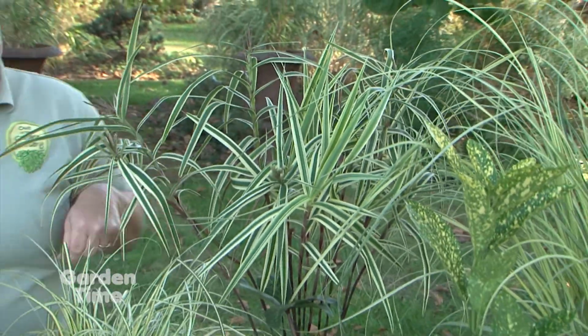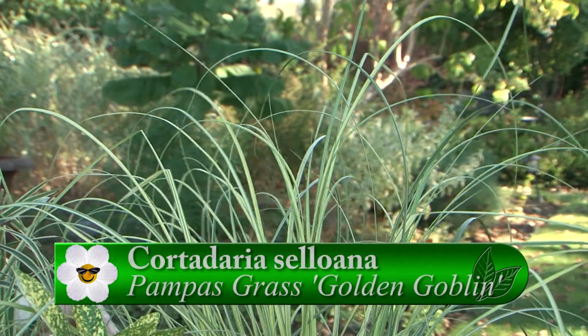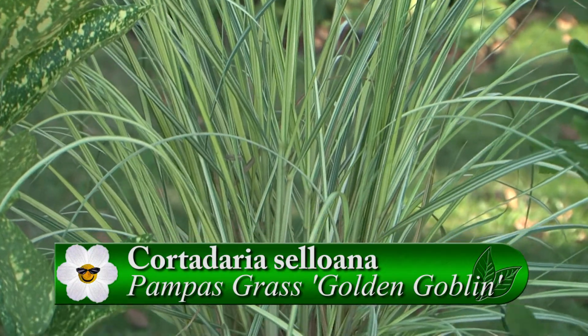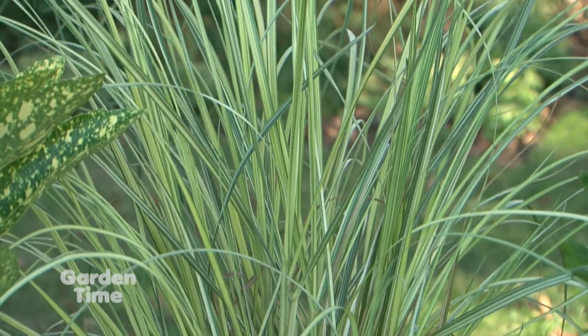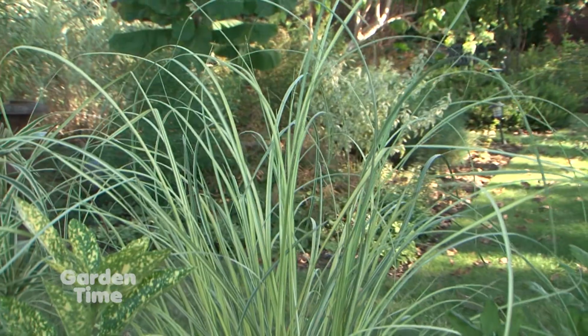And then, another great grass, this is a fun one. This is a variegated pampas grass, and as it's come up this year through the season, it's just gotten more and more beautiful. They didn't bloom this year, but this foliage is fantastic. This is the only sun lover I have in this group today, but this will take full sun, dry, and it's evergreen. And it's super durable. Really tough.